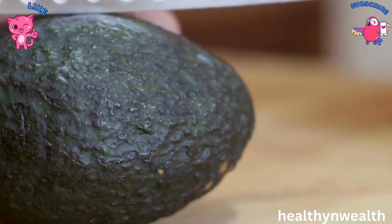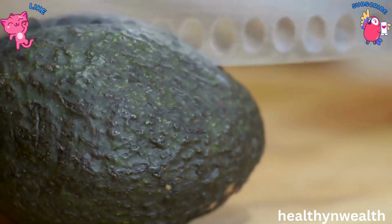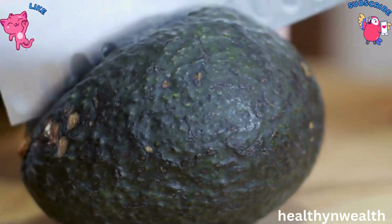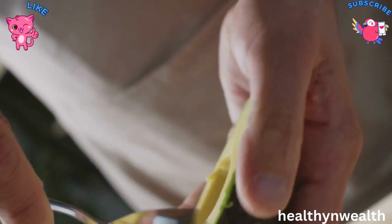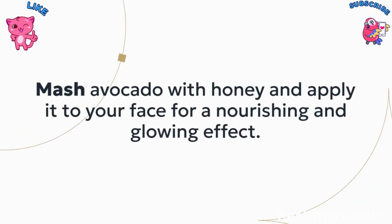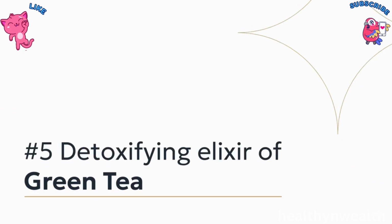Benefits of avocado: deeply hydrates the skin. Reduces redness and inflammation. Boosts collagen production. DIY avocado mask: mash avocado with honey and apply it to your face for a nourishing and glowing effect. Superfood Number 5, the detoxifying elixir of green tea.